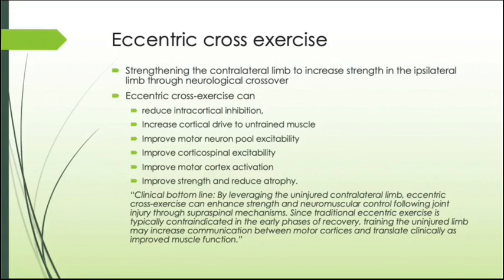Clinical bottom line, by leveraging the uninjured contralateral limb, eccentric cross exercise can enhance strength and neuromuscular control following joint injury through supraspinal mechanisms.